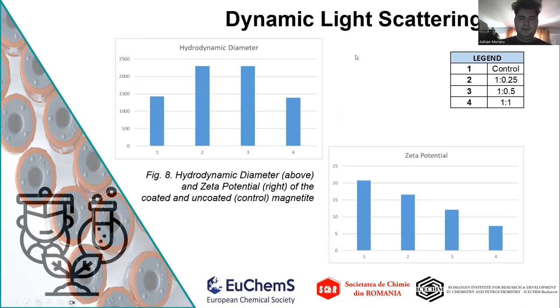We also did the dynamic light scattering. From the results, we can see that the hydrodynamic diameter increases with concentration of silver, which is logical because both the dimension of the particle increases and the interaction with the solvent also increases because of this. And we can also have some agglomerates in the structure. The slight increase from sample two to sample three is because we added more silver on the surface.